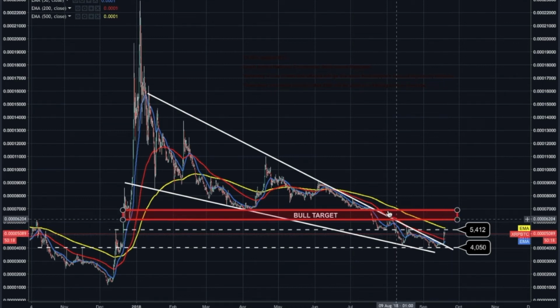People are really starting to get behind it. Looking at the EMA lines, you can see that we've almost got a golden crossover between the 50 and 200 EMA lines, this blue and red line here, and we're now heading towards this very key level at 5,412 sats. Historically, this was a strong resistance, acted as a support throughout July, and then was tested again in August. So it's a flipping support and resistance line. Right now, we've got the 500 EMA starting to rest along this as well. So it'll be a really interesting area. Depending on how Ripple acts at this resistance will determine how it's going to perform for the next month, at least in the short term.